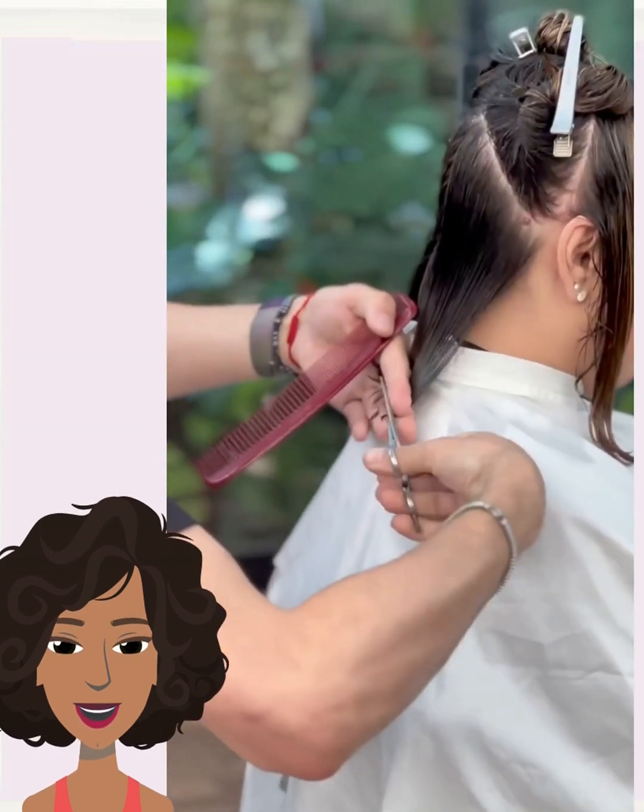And what's nice about ombre color here is that it adds a nice amount of dimension to your strands, which makes it appear thicker and more vibrant.